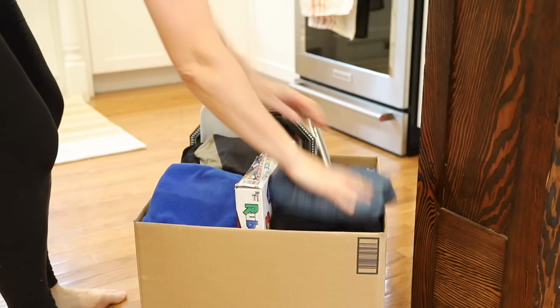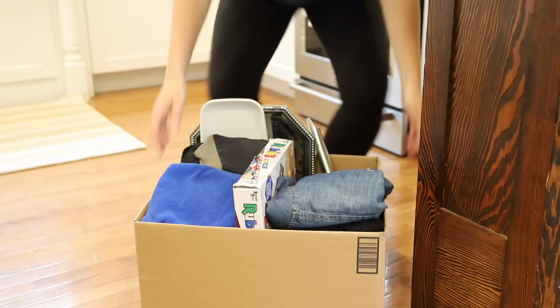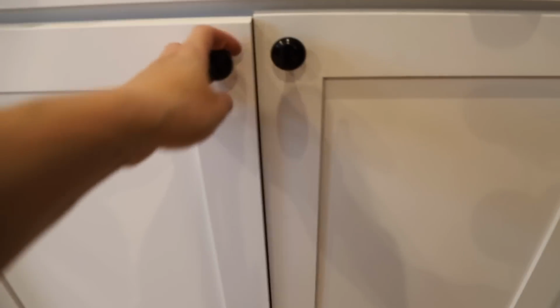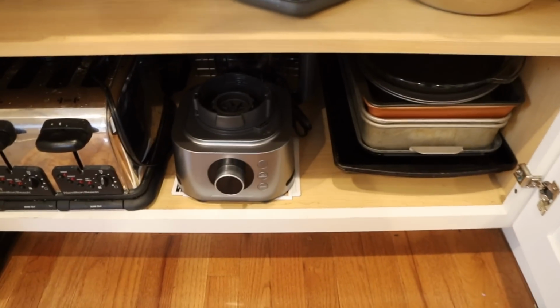And with that, the box is now full. Ironically, my brand new blender was delivered literally minutes later, leaving me with another large empty box to fill. And I guess that's my sign to do a bit more decluttering. The good news is I had opened up enough space for it to fit perfectly in this cabinet.